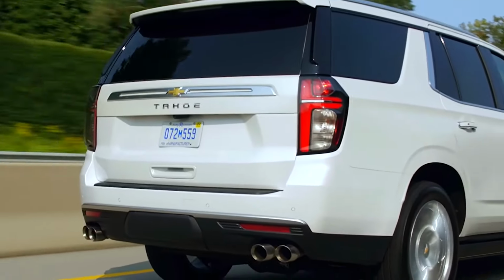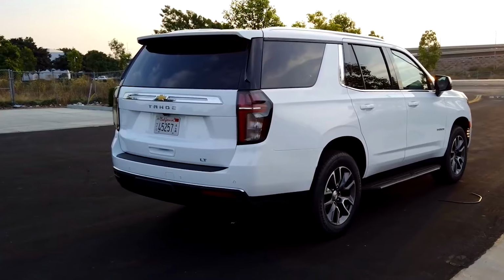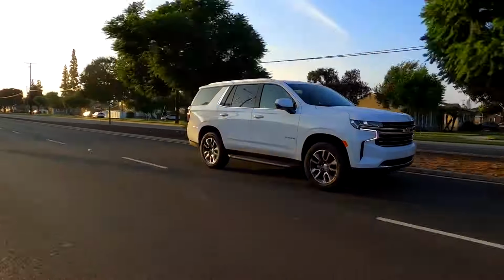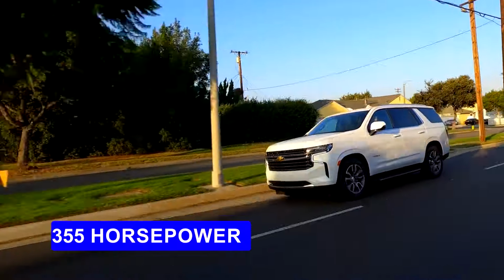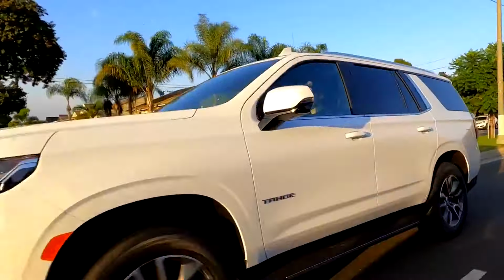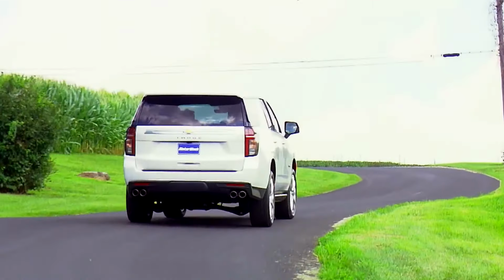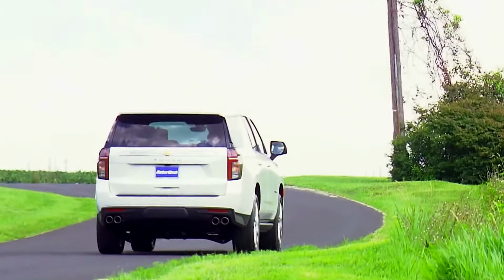But what makes the Tahoe stand out is its legendary 5.3-liter V8 EcoTec3 engine, a powertrain that has kept this SUV going for decades. This engine produces 355 horsepower and 383 pound-feet of torque, offering a perfect mix of power and efficiency. According to J.D. Power, the Chevrolet Tahoe consistently scores around 8.2 out of 10 in reliability.